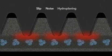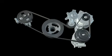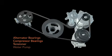A serpentine belt that is worn past its service life can negatively affect the performance of other accessory drive components. In some cases, a worn belt can damage or destroy other parts, such as alternator or compressor bearings, the belt tensioner, or the water pump.